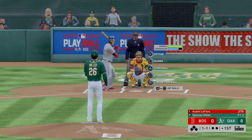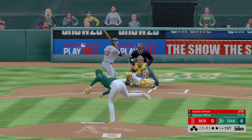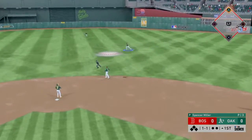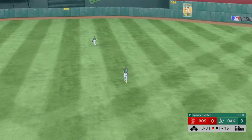Striding in, Austin Lefebvre, and we are set for baseball here this evening. Lifted in the air to shallow center field. In comes the center fielder. But it's the right fielder that gets there to make the catch. And there's one away now.